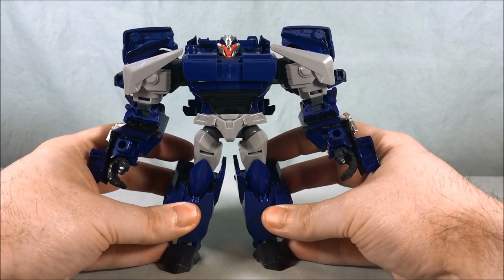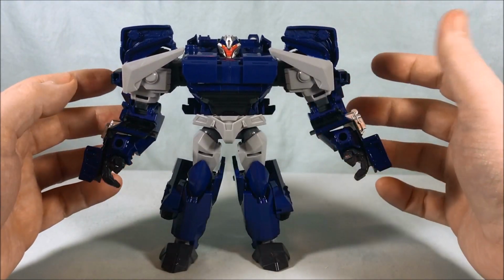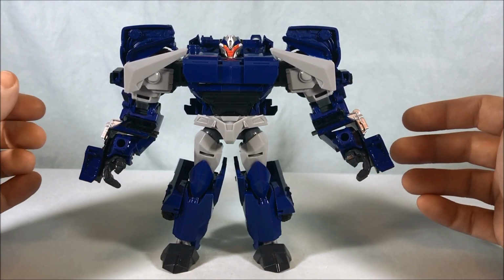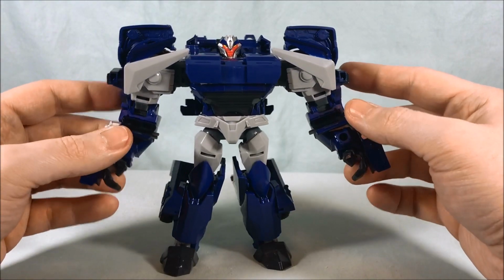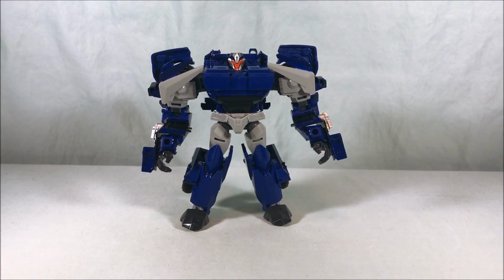But we have him now, and he's pretty cool. He's got pretty good articulation. I just think he's got a few floppy joints, but it doesn't stop him from standing or anything like that. He still looks pretty good. Let's go ahead and get into transformation.